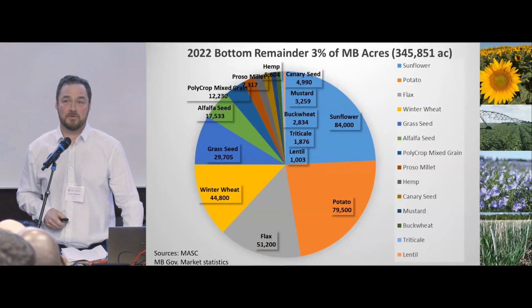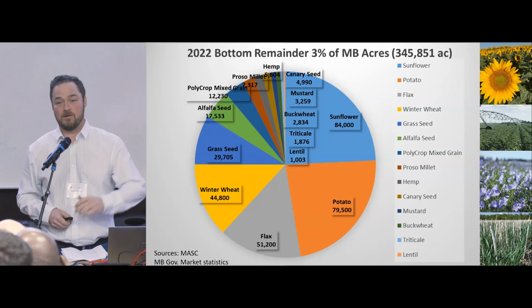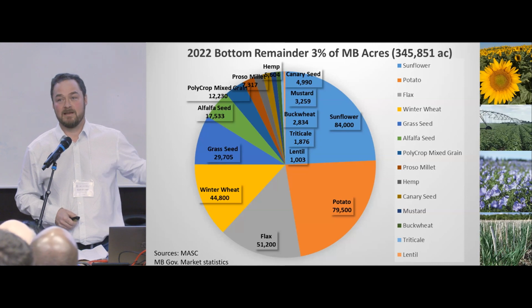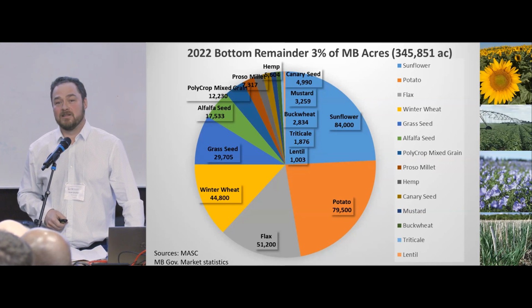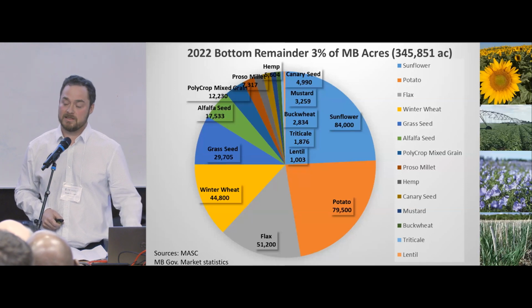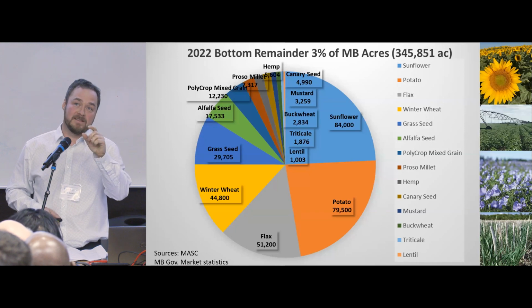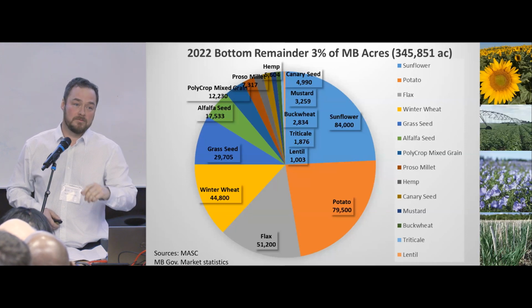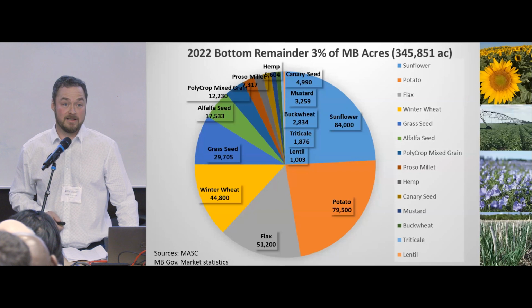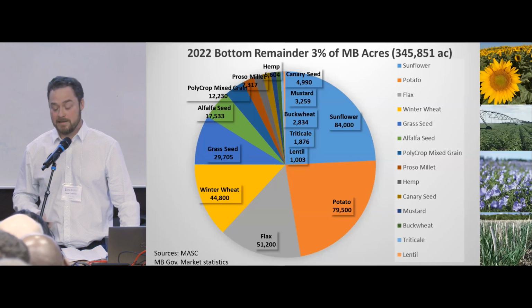In the remaining 3%, we have 345,000 acres in the province. But this is the majority of all those crops I had shown you. So if you can imagine the dominance of those first 11 crops compared to the rest. So just to give you a perspective, this is just whatever could fit in the pie, but we still have a few crops, obviously, that may be in the hundreds of acres that I could not put on there. It just didn't fit, or they just don't report them with the seeded acreage report.